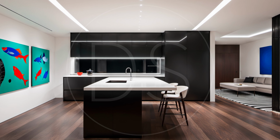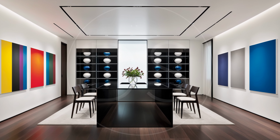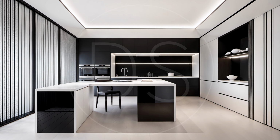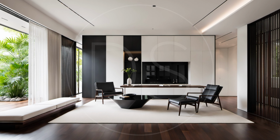In terms of spatial layout, Candy and Candy focus on balancing openness with privacy, using clever partitions and furniture arrangements to create spaces that are both transparent and intimate. Additionally, they pay special attention to the proportions and scale of the space, striving for perfect harmony in every detail.